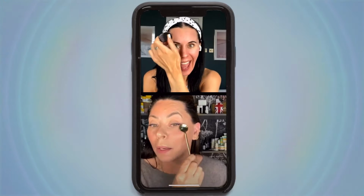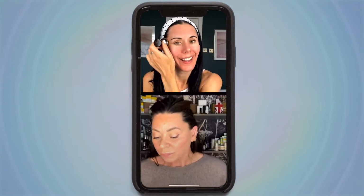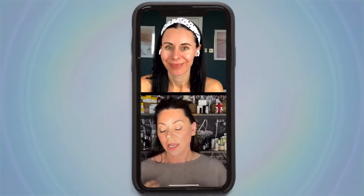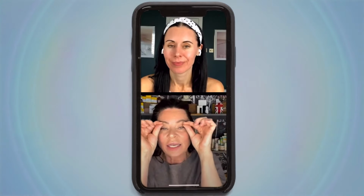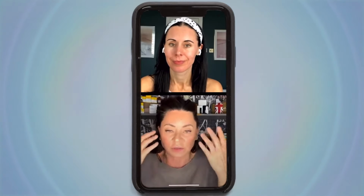Shall I? Okay. So another one I do, my mother taught me this one. Oh, nice. It's to keep the upper eyelids from getting really baggy and hooded, and to keep those tiny, delicate muscles strong, because they get weak and everything becomes puffy and you start dropping.